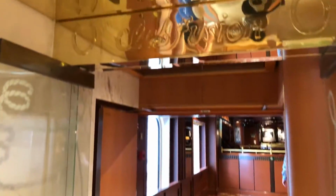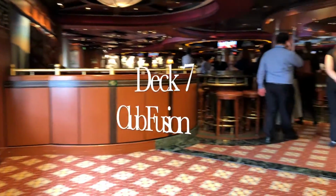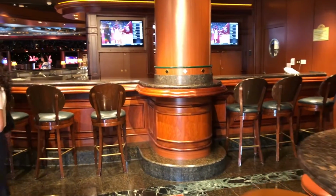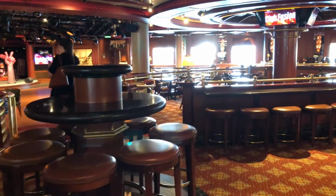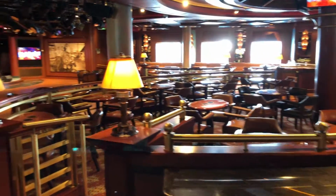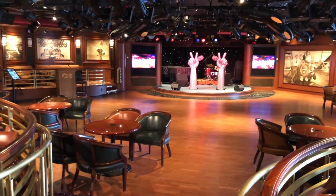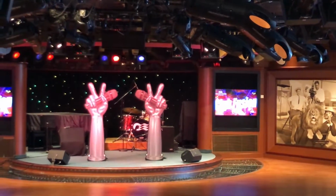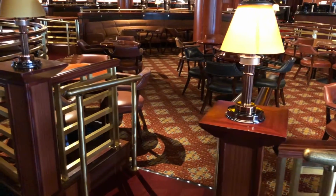Heading towards the back of deck 7, you come into Club Fusion. This show lounge has a bar, lots of intimate seating areas, and a big stage where they actually do the Voice of the Ocean production on Princess Cruises. Here is where you'll hear your fellow passengers belting out a few tunes, and it is one of the most popular programs on Princess, and you'll often find that at the conclusion, the grand finale, they will be packed. So it's a good idea to get there early for the grand finale.